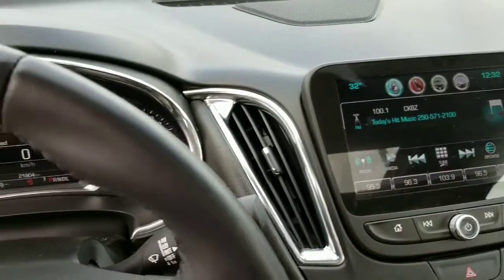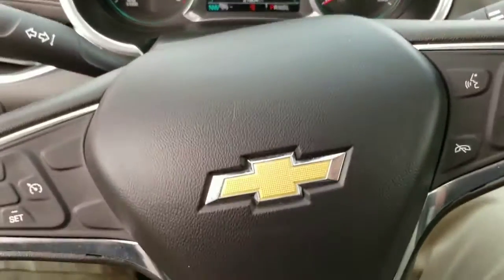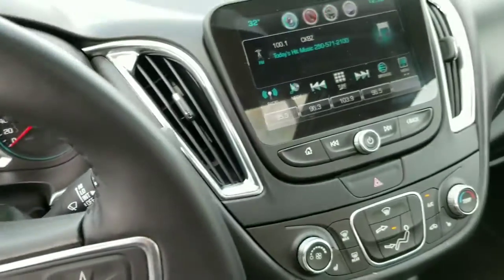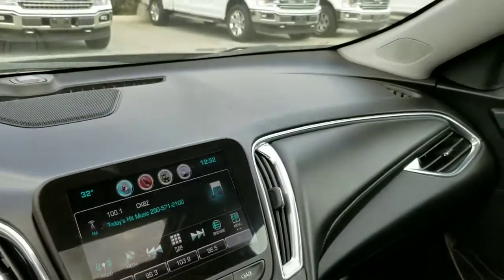So there we go, there's a quick look at the 2017 Malibu. If you like what you see, this one's definitely worth coming in to check it out. We've got it priced to sell, and definitely a nice clean car.